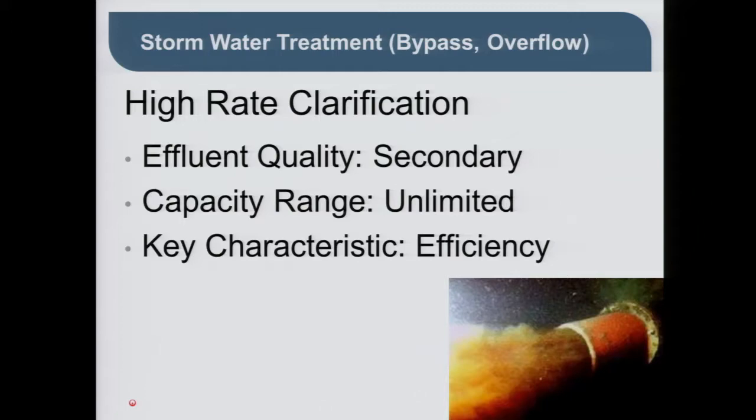In either case, you're discharging untreated sewage into the environment, and that can be a concern. This technology addresses that concern. It's called high-rate clarification, and this is the active flow process that you saw the video of in Norway. It achieves secondary standards of effluent quality. Again, you can use it at any size, and that's important for stormwater because these peak flows can be 5 times the average flow or more than that. So it's very, very high volume, large volumes of water happening when you have these heavy rainfall events.